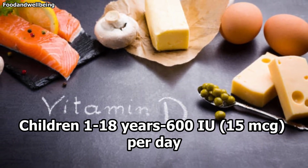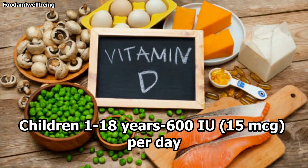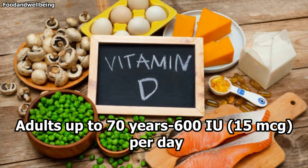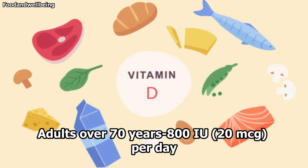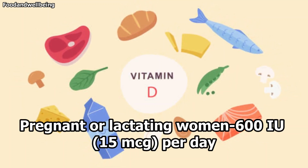Children 1 to 18 years, 600 international units or 15 micrograms per day. Adults up to 70 years, 600 international units or 15 micrograms per day. Adults over 70 years, 800 international units or 20 micrograms per day. Pregnant or lactating women, 600 international units or 15 micrograms per day.